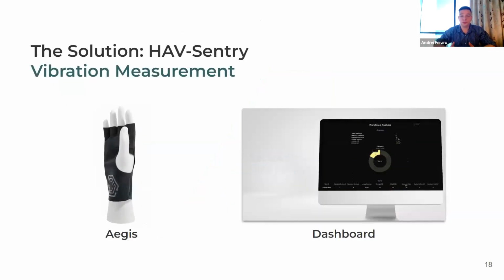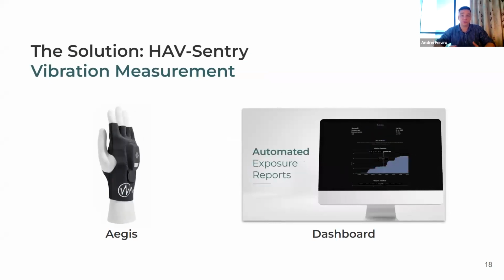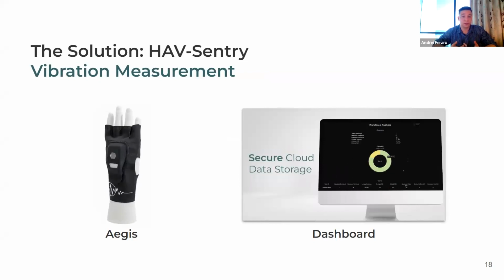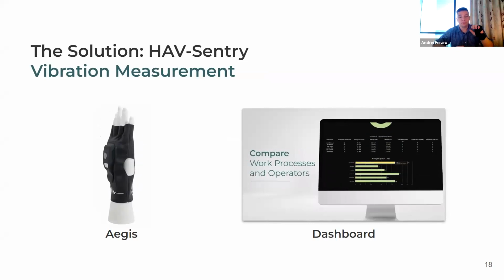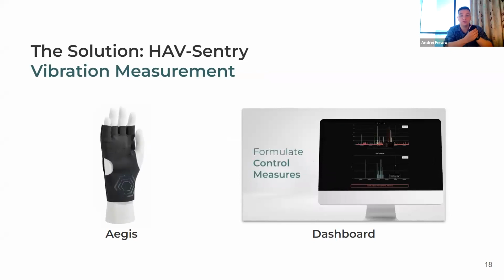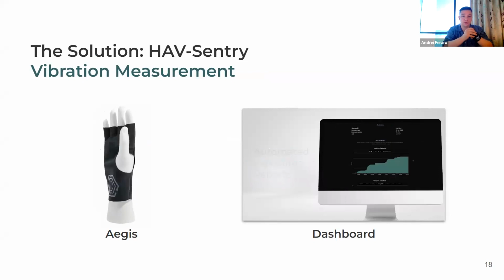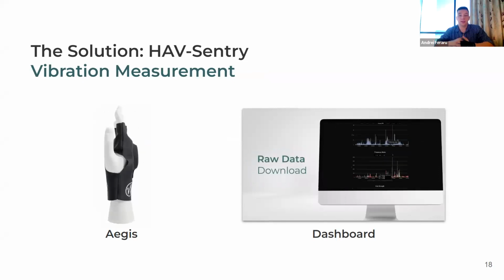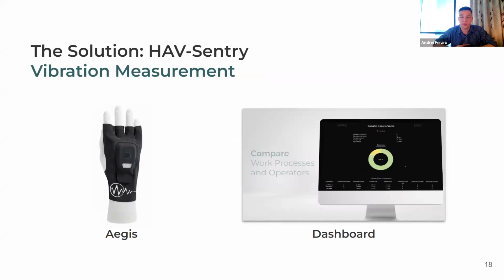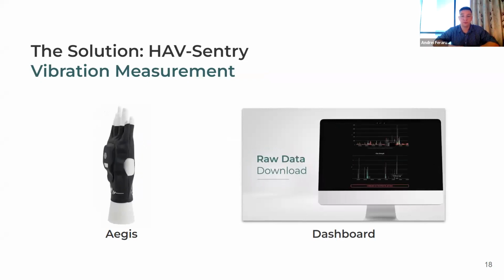Now, our solution was built so that you have the right data to be able to make those decisions. And the core of the product is formulating control measures. We have, like I said before, the gauntlets with the electronics assembled in the glove that measures vibration and tells people in real time what their exposure is. And then at the end of the day, the operator would plug into a docking station and you can have all the data available. We've automated the assessment process of who's actually exposed.